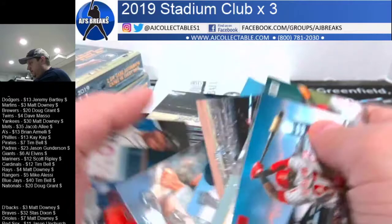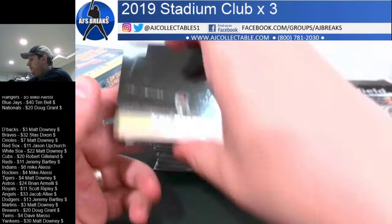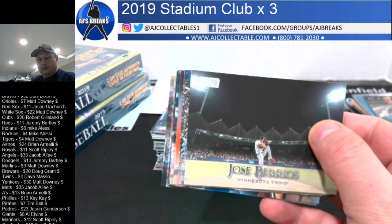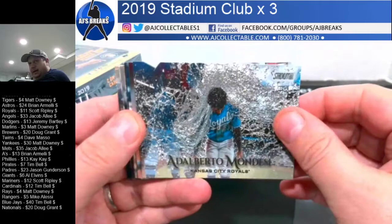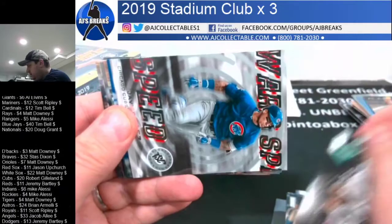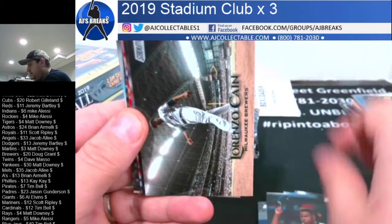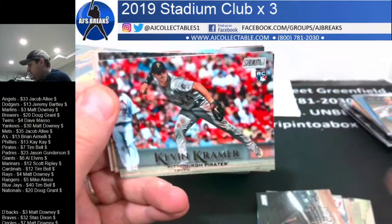Marcus Stroman. And a Robin Yount. Jose Berrios pitching. That's a what? Pictures? Yeah, their whole thing is like the photography of it. Victor Robles. An attendee. Got a warp speed insert. Javier Baez. Got an Acuna. Luis Severino. Renzo Kane, Peter Jeanette, Kevin Kramer, Sammy Sosa.